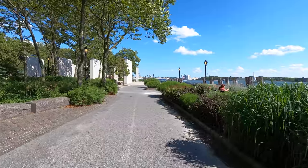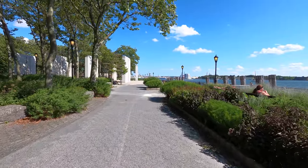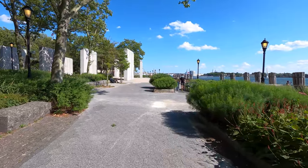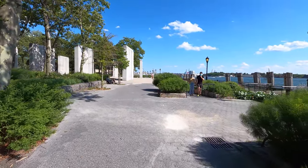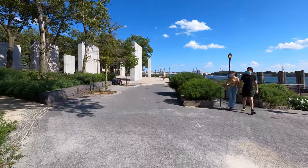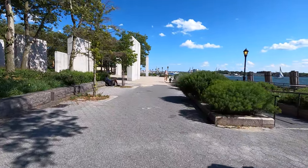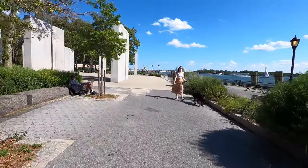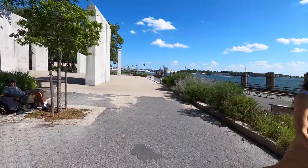Really quiet here, except for the music. It's pretty relaxing, to be honest, to be able to come here without too many people walking around. You can look at it.